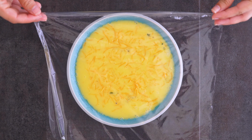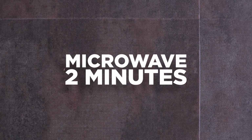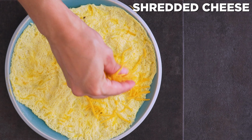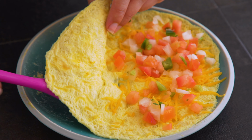Cover with plastic wrap so it's fully contained and microwave for 2 minutes. Now it is gonna floof up in the microwave, but don't fret, let it be. Remove the plastic wrap and let it sit for 2 to 3 minutes. Then add any additional cheese, fillings, or toppings you'd like before folding it over and serving.